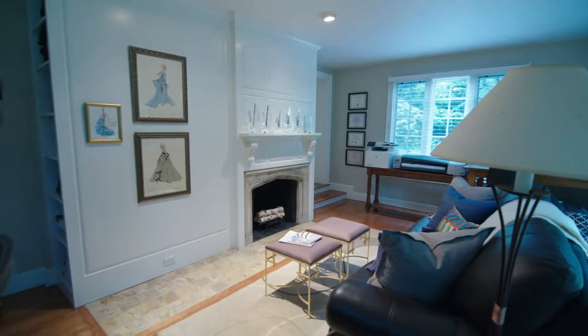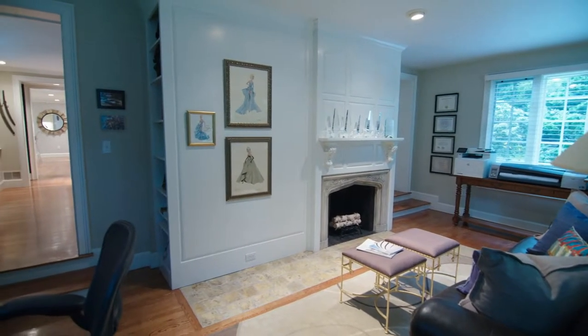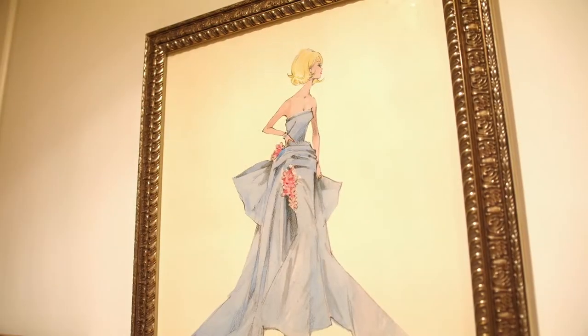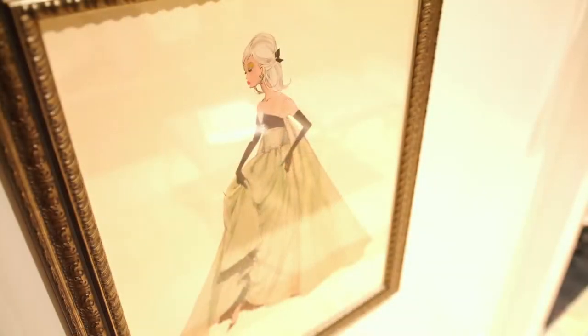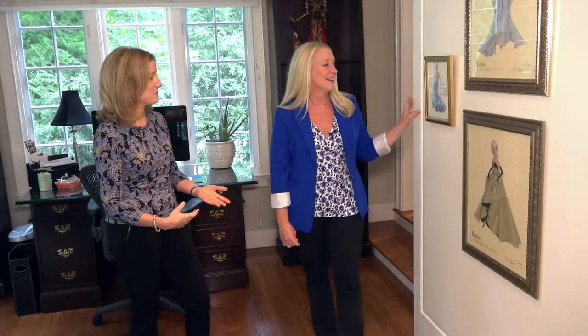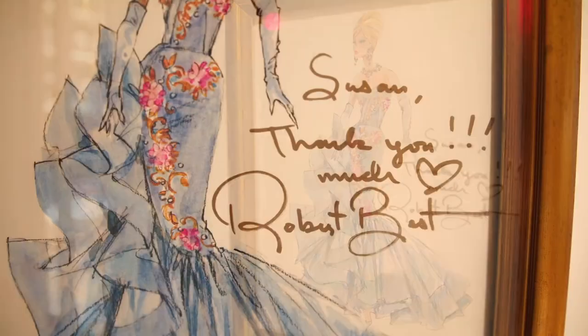So one of the things you told me is that you have a home that's filled with stories. And I love that. I'm all about the story. And so I would love you to tell me about the story of these. My previous career was as a stylist. I did Barbie and different toys. So I did a lot of the collector dolls, and Robert Best was really the pinnacle. He was the best, yes. He kindly gave me that print, and then I collected a few more.